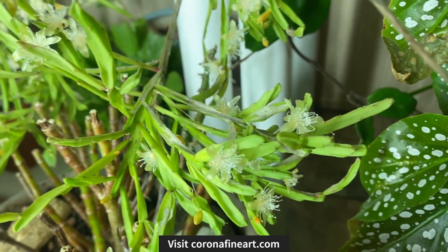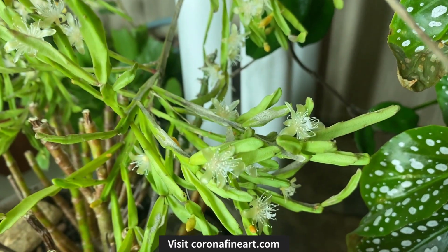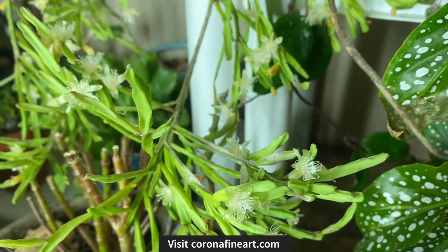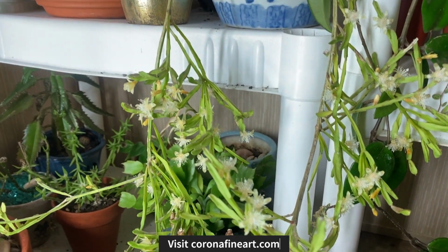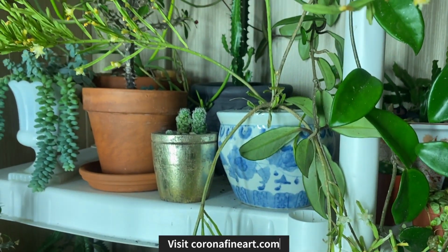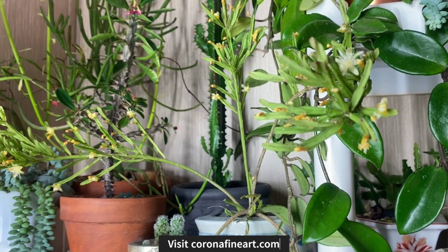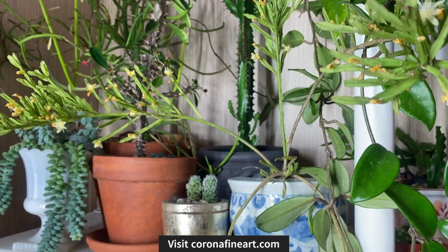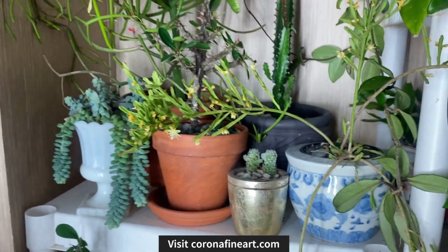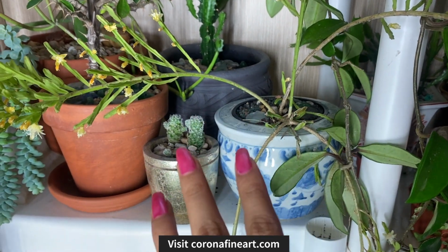Let's look at those beautiful flowers. They're just dainty, white, beautiful, and it has grown a lot since I got this plant a few years ago. So I'm very happy with it, and it obviously is happy here, and it doesn't need a lot of dirt. As you can see, it's in a smaller pot.